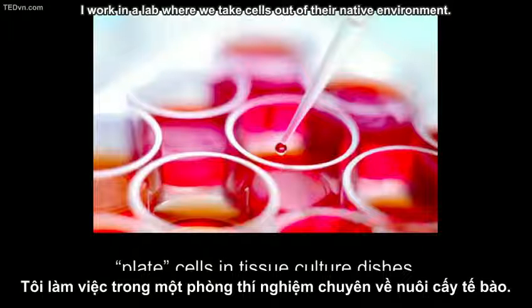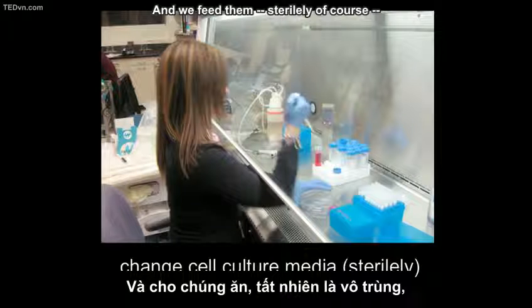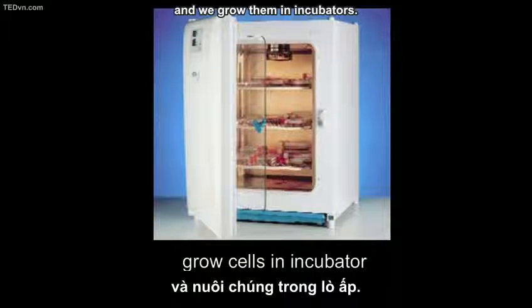I work in a lab where we take cells out of their native environment. We plate them into dishes that we sometimes call Petri dishes. And we feed them, sterilely of course, with what we call cell culture media, which is like their food. And we grow them in incubators.